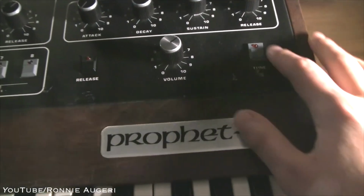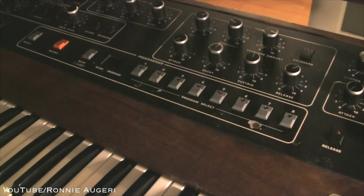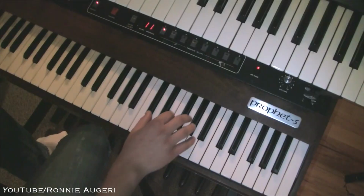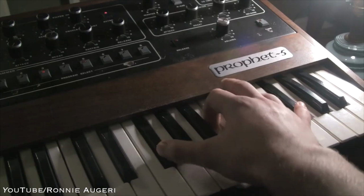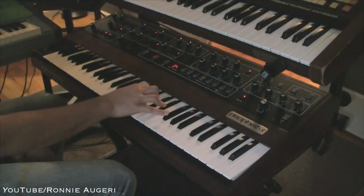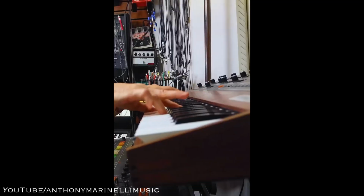Just incredible. One of the defining characteristics of the Prophet 5 was its rich, warm, and organic analog sound. The use of voltage-controlled oscillators, or VCOs, and filters imparted a distinctive sonic character that became synonymous with the instrument. Boy, did it ever. You ever hear of Michael Jackson's Thriller? Yeah, it's on there.